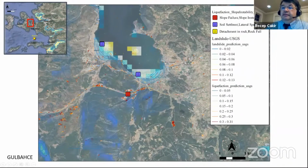So we have to document all the post-earthquake cases because they are called perishable data. And if you speed up the post-earthquake reconnaissance efforts, that will be ideal to capture all of those as early as possible, before people cover or fix the liquefaction or useful data.